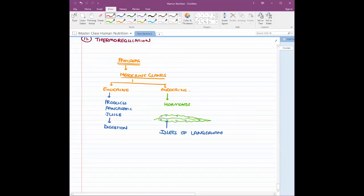Inside these islets of Langerhans, there are going to be three different cells present. What are the three different cells? First we have alpha, beta, and once again remember, this is delta. Generally kids go alpha, beta, gamma, but no, this is not gamma. This is alpha, beta, and delta. All of them are going to produce their own hormones. Alpha cells are responsible for the production of glucagon. Beta cells are responsible for the production of insulin. And third, delta cells produce somatostatin.